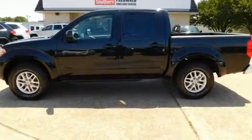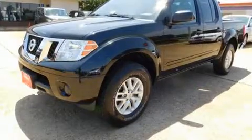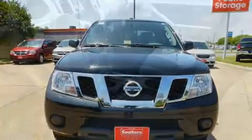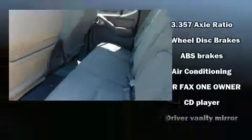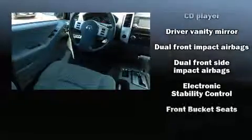Nissan infused the interior with top shelf amenities such as a tachometer, variably intermittent wipers, and more. You and your passengers will enjoy the stereo system, which includes a CD player with AM/FM radio, steering wheel mounted audio controls, and 6 speakers enhancing the audio experience throughout the interior.